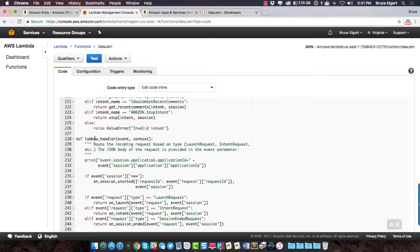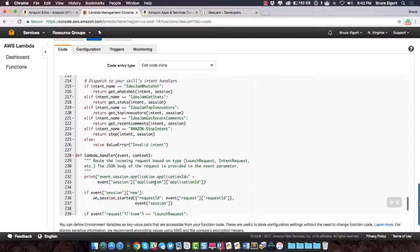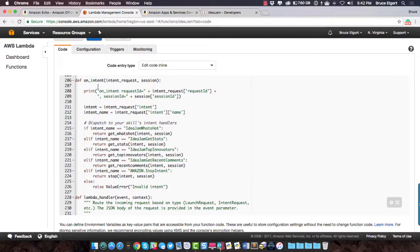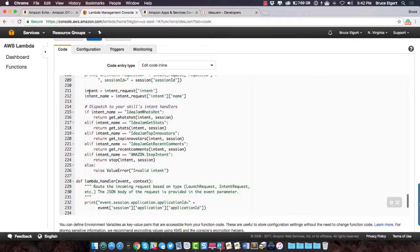Essentially, there's a main function here called lambda_handler, and that gets called by the Alexa Skills Kit as the default function that's going to run when the skill is invoked. Then we have some logic here that when it's launched does certain things, and when certain intents are requested, there is a function to handle the specific intent. You can see here on intent, this function, this line on 206, I have several if statements that do different things depending upon the intent that was sent to the Lambda function from the Amazon Echo, the Echo Dot that I have here. Then it calls the appropriate function.